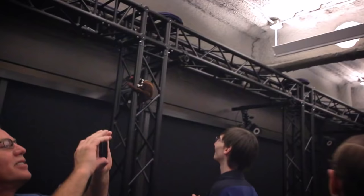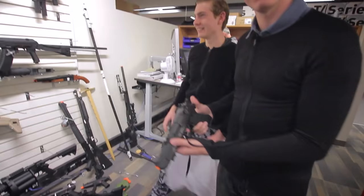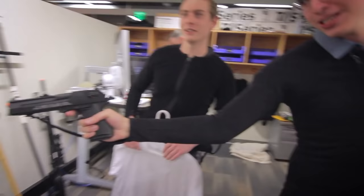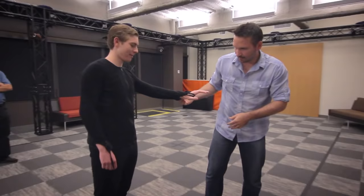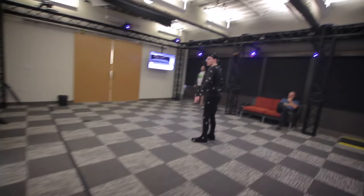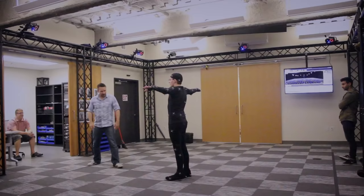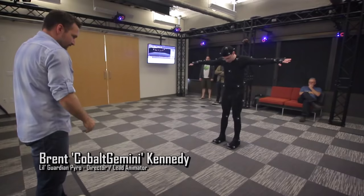I think there are 14 high-resolution cameras in here, and it's a marker-driven mocap solution where you have a badass in Lycra. T-pose, so arms straight out, you want your face straight forward, feet straight forward. Yep, that's good. All right, and so what I'm going to do is start this. This is called range of motion. So I'm going to have you do a series of movements, and that will calibrate this.